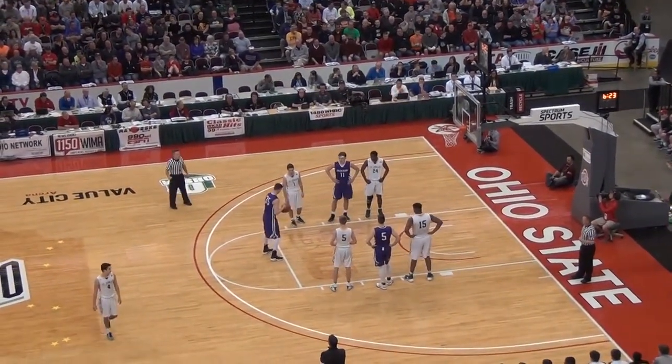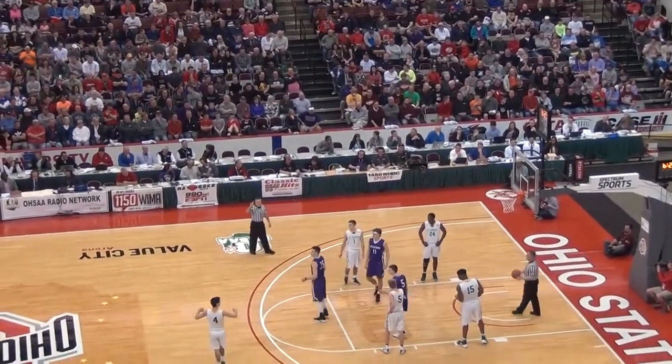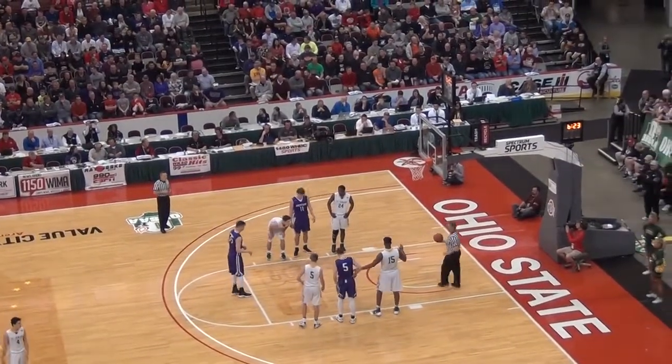So Kyle Young, line left, shot on its way, looks a little short. It is. Kyle will step away and toe the line again.